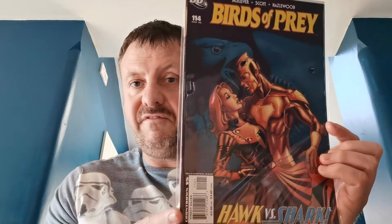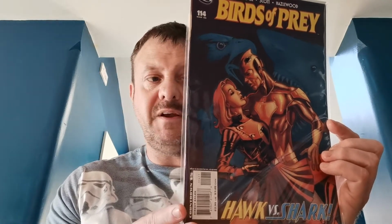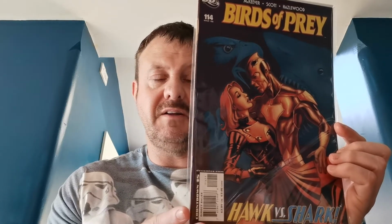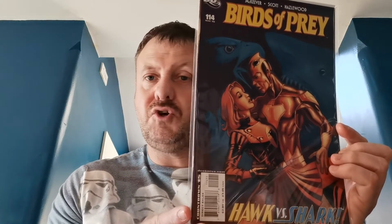Up next, just a minor key from my DC Encyclopedia. Birds of Prey, issue 114. This is the first appearance of the second Killer Shark and the first appearance of Infinity. Killer Shark was in my encyclopedia, and £2.65 for that one. Like I said, all these are £2.65.